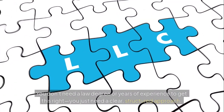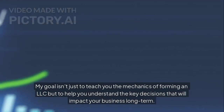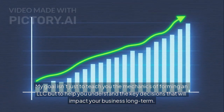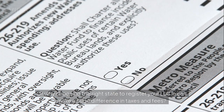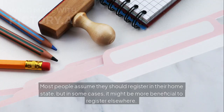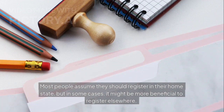Where do you even start? If you've ever felt lost trying to figure this out, don't worry, you're not alone. Every successful business owner was once in your shoes, wondering the exact same thing. The truth is, forming an LLC isn't as complicated as it seems, but there are critical steps you need to follow. The process varies slightly depending on where you live, but the core steps are the same, and missing just one of them could lead to legal trouble, financial losses, or even losing your personal liability protection.